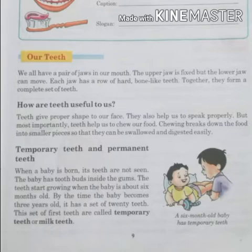So let's read. When a baby is born, its teeth are not seen. Have you seen a baby? Did you see teeth when a baby is born in his mouth or her mouth? No, a baby has no teeth in its mouth. The baby has tooth buds inside the gums. The teeth start growing when the baby is about 6 months old. By the time the baby becomes 3 years old, it has a set of 20 teeth. This set of first teeth are called temporary teeth or milk teeth.